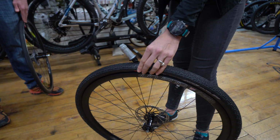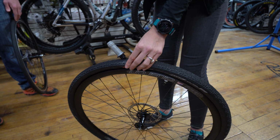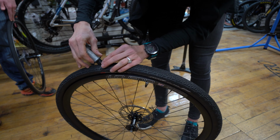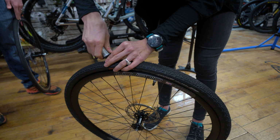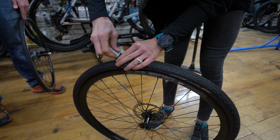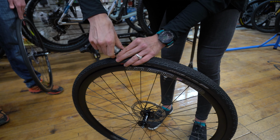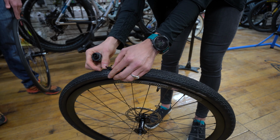And the same goes for bacon. If you're using bacon, you'll hear a pop or a click that tells you you're in the tire. So then from there, it should come out pretty easily, of course. That can happen. Screw that back on. I think this might be old. Okay, so that's what it looks like, okay?